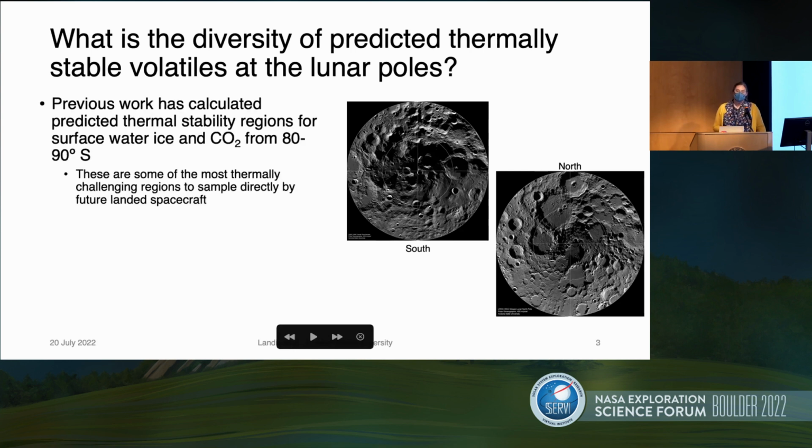Previous work has looked at the 80 to 90 latitude range in both hemispheres. One thing we wanted to do was expand it from 60 to 90, in part because of the challenge of building a spacecraft that can thermally handle a lot of these really cold temperatures. And so if there's a place that's more accessible at the lunar poles to access water, that could be both scientifically and exploration-wise pretty valuable.